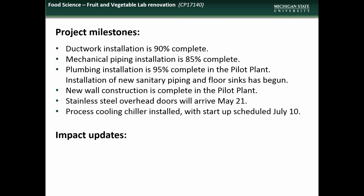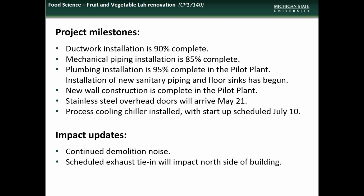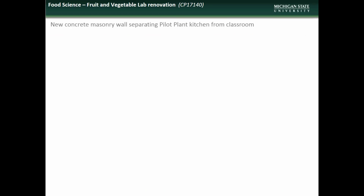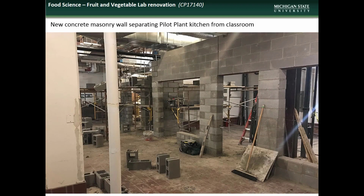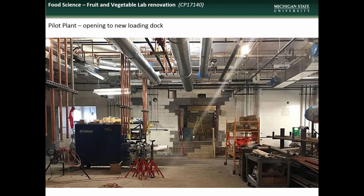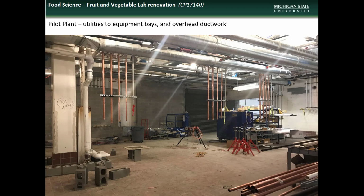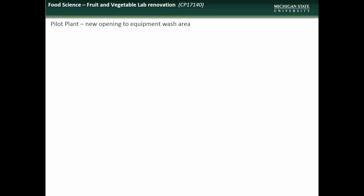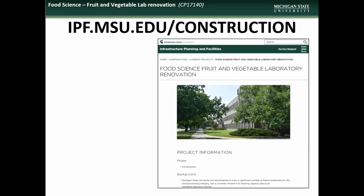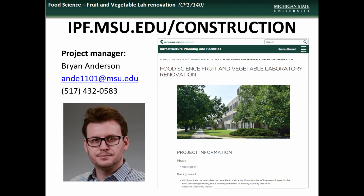Impacts to the campus community during the coming months will include continued noise from demolition and HVAC impacts to the north side of the building during scheduled exhaust tie-ins. Here are some shots of the progress being made in the pilot plant. For questions regarding the Food Science Fruit and Vegetable Lab renovations, contact Project Manager Brian Anderson.